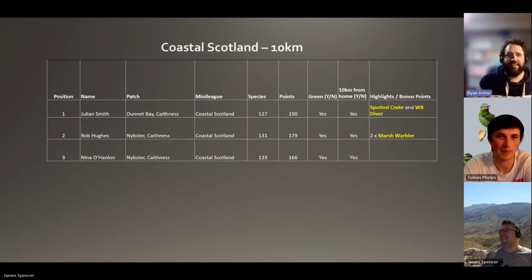Coastal Scotland 10K, the top three. So Julian Smith, was he leading last time? I don't think he was. No, I think Rob was leading last time. Rob, no? Yeah, so 190. It's a close league, really. But good, yeah, this Spotted Crake, White-billed Diver, 2 Marsh Warblers. It's a good league. Excellent. Only three points in it, but anyone can win it.